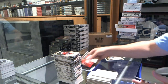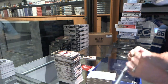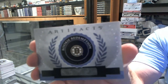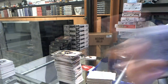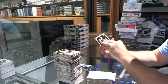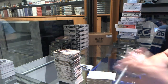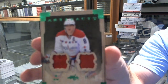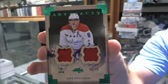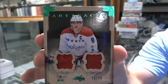We've got a Steve Shutt for the Montreal Canadiens, number /299, red, Team Canada. And we've got a rookie redemption, Boston Bruins. All right, last patch mojo. Is going to be nice. Number 69/75, jersey patch, for the Washington Capitals, Alex Ovechkin. Very nice.